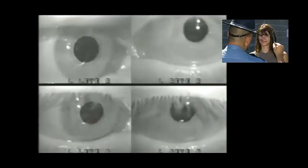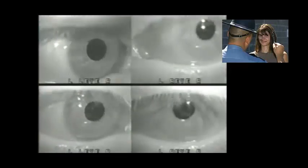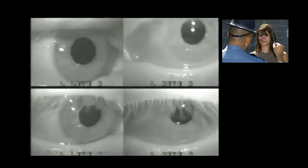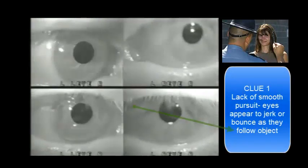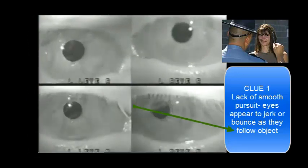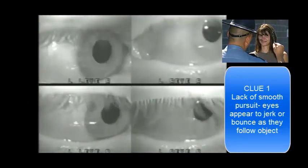We are beginning this part of the presentation where what you're looking at right now is 4 eyeballs, and yes, they do look a little spooky, but this is exactly what the officer should be seeing when he's doing the horizontal gaze nystagmus test. There are 3 clues that the officer is looking for when he's running this test, and the first clue is the lack of smooth pursuit of the eye when he's having that pen or object in front of your eyes, standing between 12 to 15 inches in front of your face, and asking you to follow it.